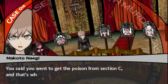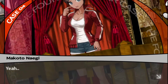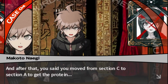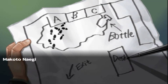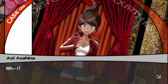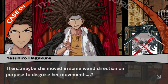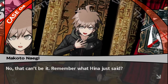You said you went to get the poison from section C. And that's where you spilled the powder, right? Yeah. What about it? And after that, you said you moved from section C to section A to get the protein. But the footprints left at the scene were not moving from section C to section A. That contradicts what you just said. What? Then maybe she moved in some weird direction on purpose to disguise her movements? No, that can't be it. Remember what Hina just said?